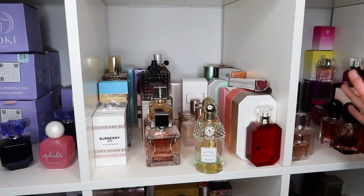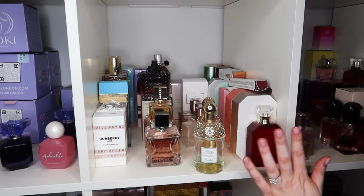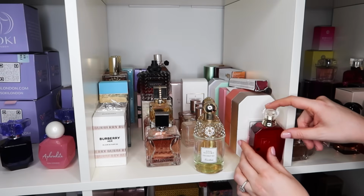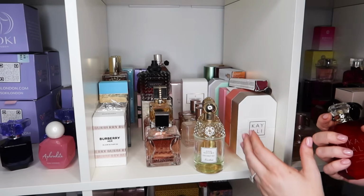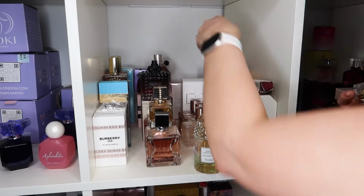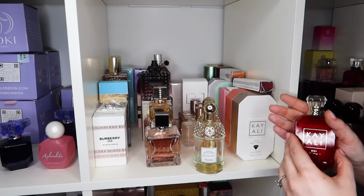So this next cube area, I've got a lot of my designer fragrances. So on the right, probably the brand that I have the most from is Kylie. So I have all the recent releases. Eden Juicy Apple is one I've been wearing at the moment because it's so hot. I needed something quite fresh. Vanilla Utopia. I have Love Best Burning Cherry in a travel spray. I have the body sprays as well.